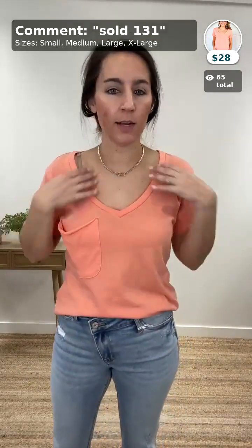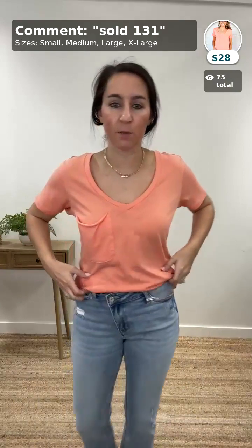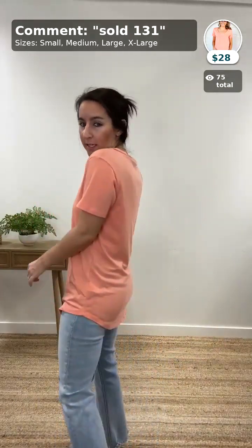This, it's our pocket tee. It's the pocket tee that puts Z Supply on the map, and it is just the happiest color. I love this. It's called Melon. Very cute. I'm wearing a small. I'm going to tuck it so you guys can see the length, because the pocket tees have a really great length. They are long, but they are extremely lightweight.